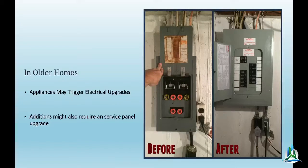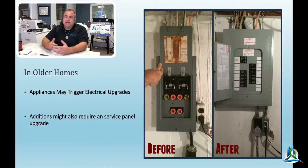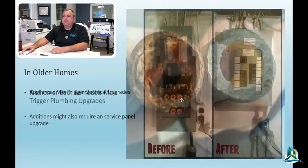Older houses typically will have to have their electrical upgraded, whether it's a sub panel or the main line. If you're going to remodel your kitchen, you should definitely have the electrical panel inspected to make sure that you have enough capacity. If you don't have enough capacity in the electrical panel, you may have to put in a sub panel. It's a relatively easy thing to do, but you should know about it before you go to construction so you can account for its cost. If you have these little screw-in fuses here, you're going to have to upgrade for sure.